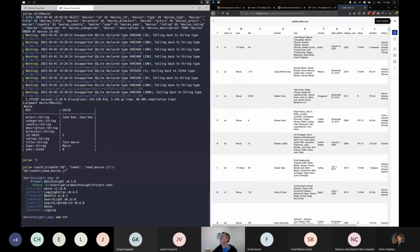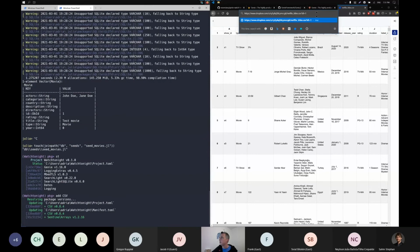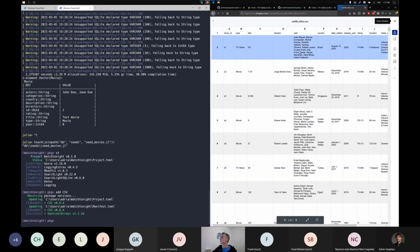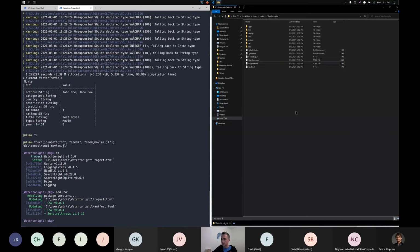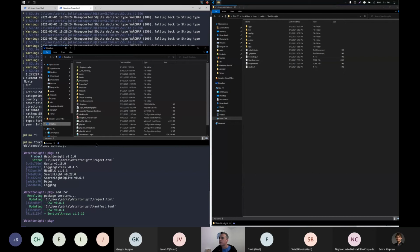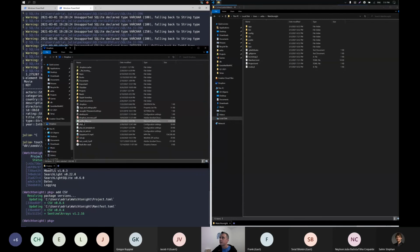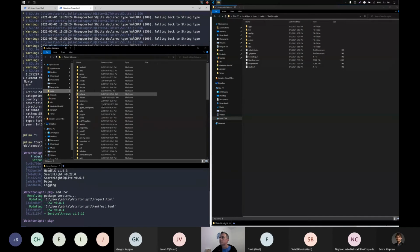CSV, and meanwhile I will download the CSV file and put it in the application's folder. I'll just put it in the apps folder. Brilliant.